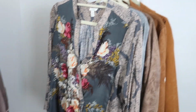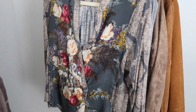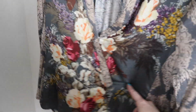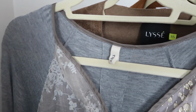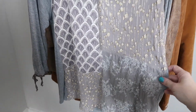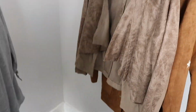And then a couple Anthropologie tops. I passed on quite a few Anthropologie tops, but I did pick up these two long sleeve ones. So this one is by Tiny. It's a size medium, and it's a really pretty mixed like floral paisley print, and it's got this faux wrap detail on the front. And then this next one is also by Tiny. It's also a size medium. And I thought this one was good for the holiday season because it has all this like patchwork embroidery and kind of a metallic design, and then the back of it's jersey. So those are just good like basic pieces, maybe 25 to 30 on those.